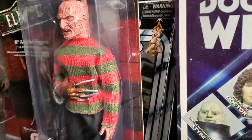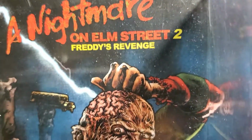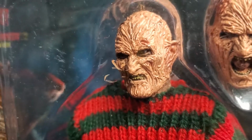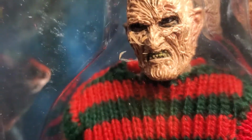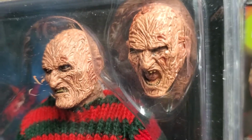Let's show you my other Freddy figure. A Nightmare on Elm Street Part 2, Freddy's Revenge. This is one of NECA's earlier versions of Freddy. Fantastic. There's that iconic sweater. Almost called it a shirt. And it looks like it's really knit. There's those gloves, the gloved taloned hand. He comes with another taloned hand glove. There's his hat. He comes with the extra head sculpt.